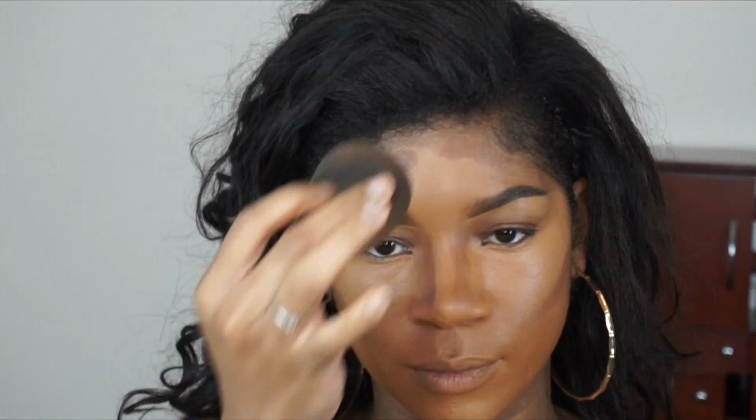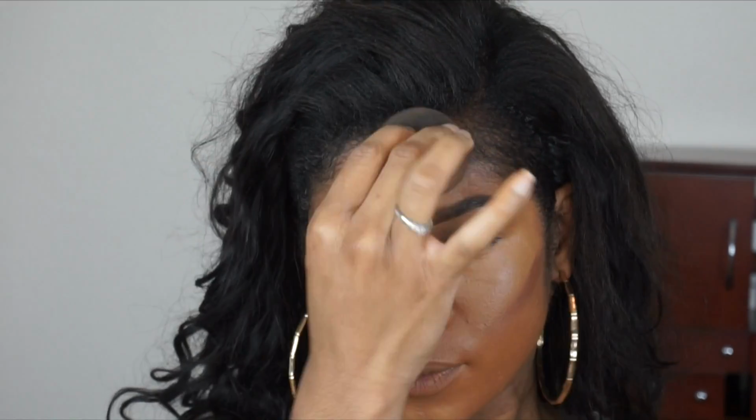And around my forehead because I really don't have a forehead. I don't know why I do it, but I just like it. And down the sides of my nose using my fingers. And I'm kind of blending it out as I go with it. And blend it out with the beauty blender.